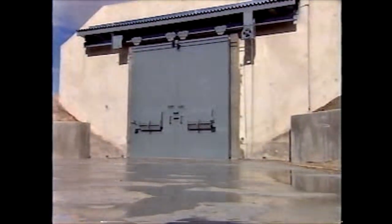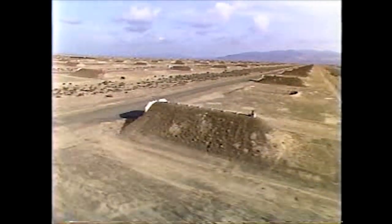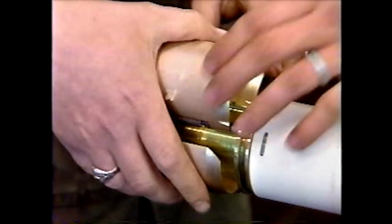Some igloos are equipped with double safety door entries. Summer humidity is extremely low, providing ideal long-term storage conditions. The igloos are in excellent condition, expected to last for many more years. Periodically, ammo in storage is surveillance checked to ensure operational integrity.